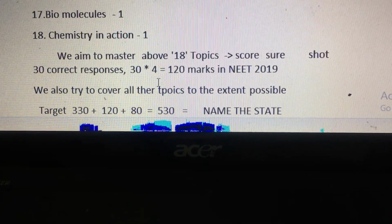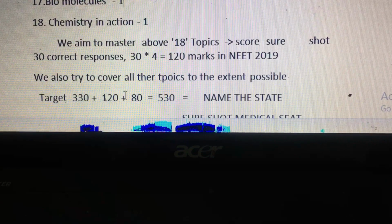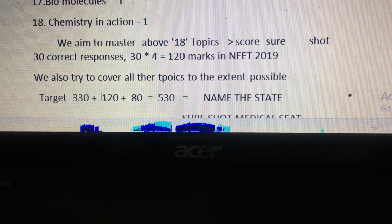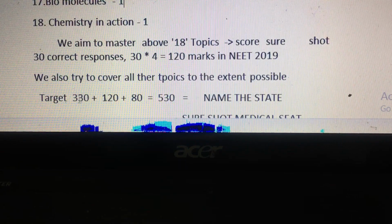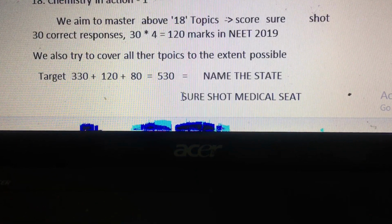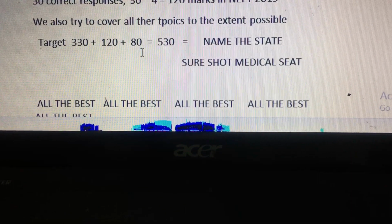And overall, if you want to get a seat in medicine, I feel that you should get 330 marks in biology, 120 marks in chemistry, and a minimum of 80 marks in physics. If we can increase this, that is well and good. This put together makes 530. 530 is a sure medical seat. We will also upload how to get 330 in biology and 80 in physics in time to come.